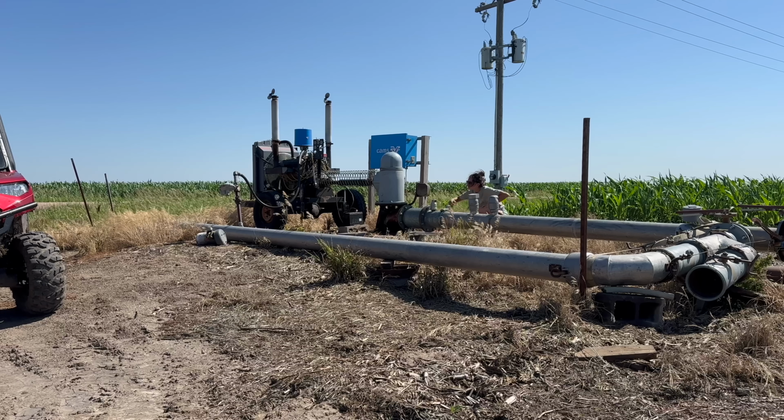Like a general wellness check. Just looking at the belts, I'm looking at brackets, just making sure nothing's rattling loose, just putting eyes on it. There is of course an app on our phone that we can see that, yeah, the pivot is running, but it's always good to just put eyes on things, especially with this many moving parts and with how long at a time they run.